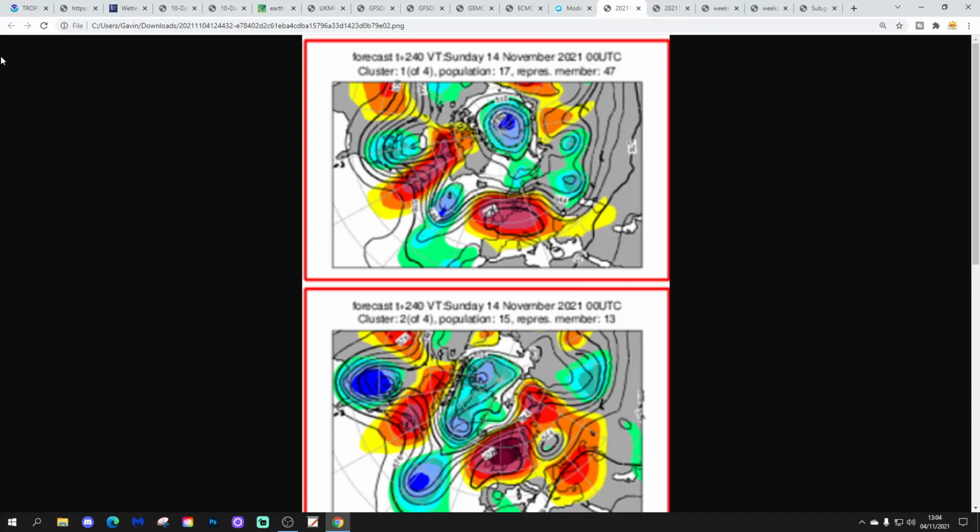These are the options on the table in the ECM ensembles today for day 10 from the ECMWF.int website. For some reason the Icelandic Met Office is not updating these clusters at the moment. But we've got the ECM.int website to work with.